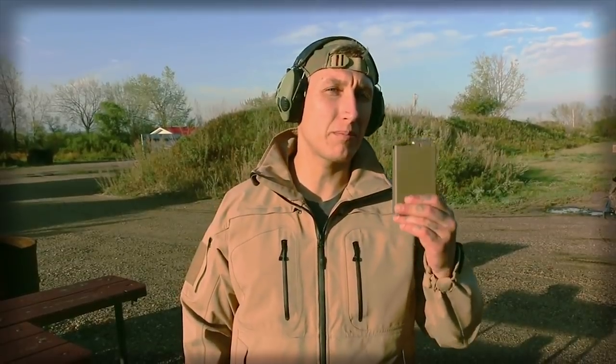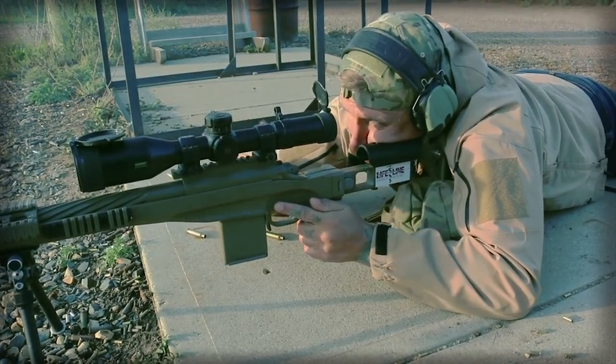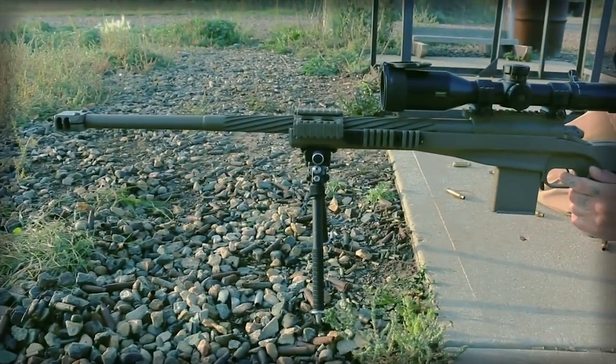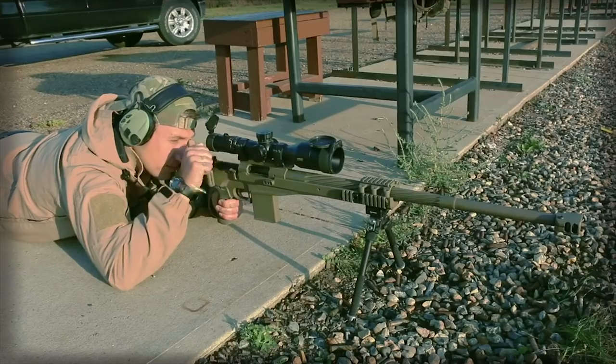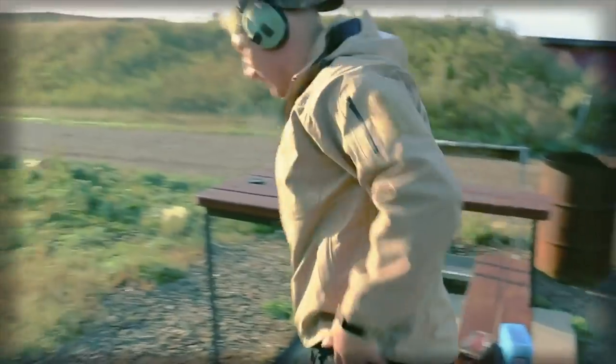Okay, so we just loaded another 10 rounds of the Federal Gold Medal Berger bullets into my magazine and we'll do another 10 round grouping. So we have two 10 round groupings at the end of this and we'll go down range and take a look, see how they look. All right, let's go take a look at the target.